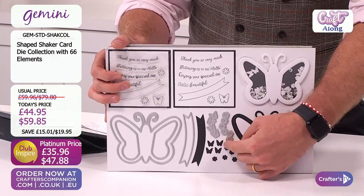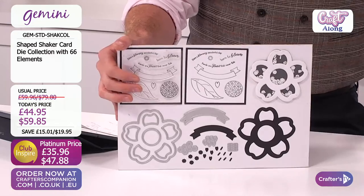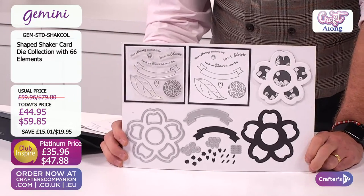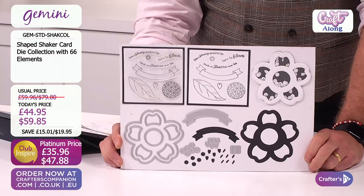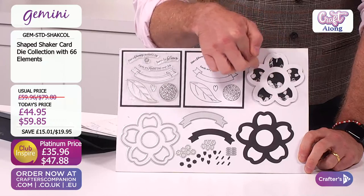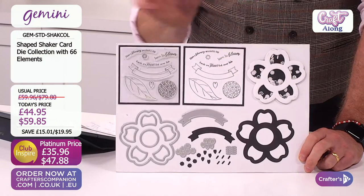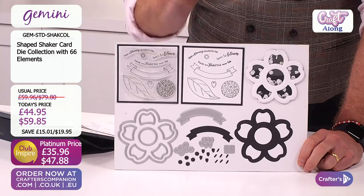You also get the smaller dies here to be able to create the different shaker elements in all of your cards. And then lastly, the one that we are going to be using, which is the UK exclusive Born to Bloom. Again, lots of separate chambers there, so you could really make a beautiful multi-coloured shaker card there with that little banner, with lots of sentiments.